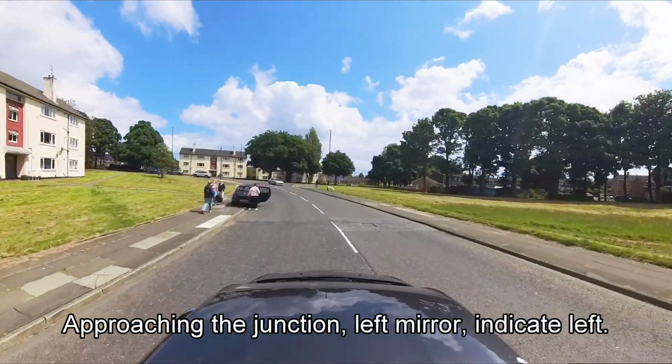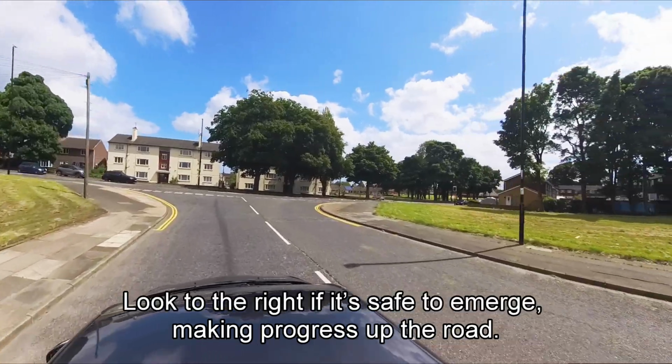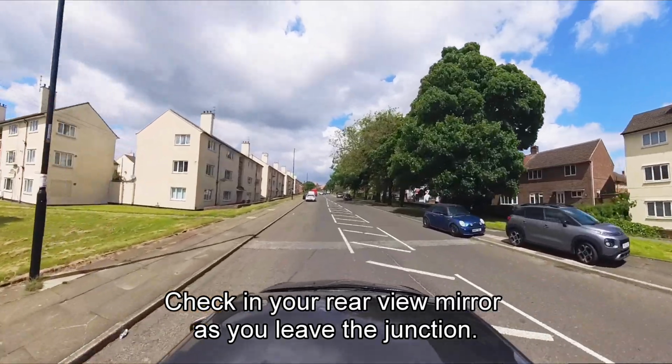Approaching the junction, left mirror, indicate left. Look to the right if it's safe to emerge, making progress up the road. Check in your rear view mirror as you leave the junction.